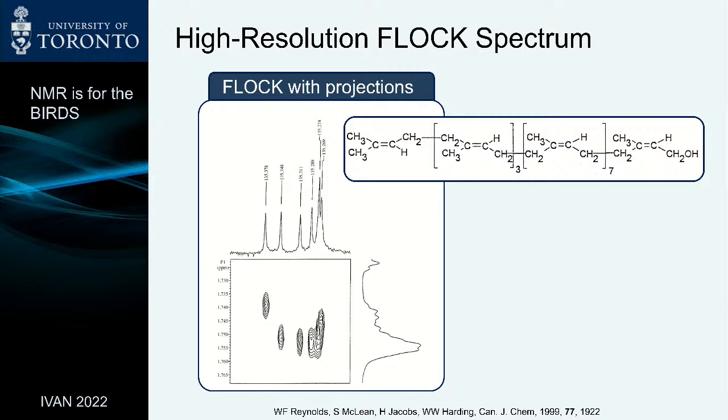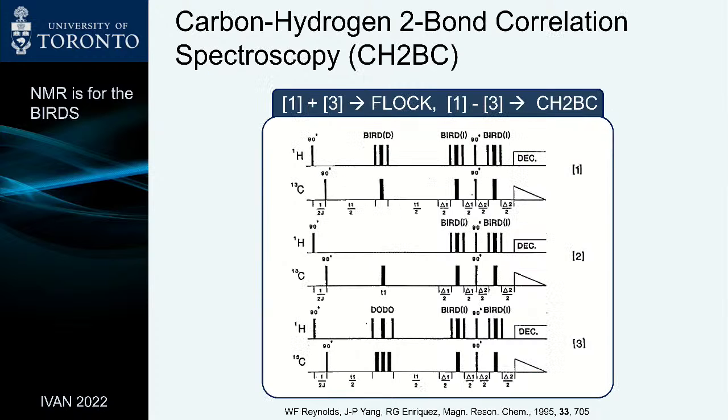Now, suddenly, a little while later, I had another student who was looking for something to do so he could get his degree. And I came up with another idea, which is shown on the next slide. What occurred to me is that I had these 2 versions of FLOCK, which are labeled 1 and 2, and they weren't much different. They were both basically FLOCK type sequences.